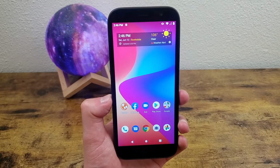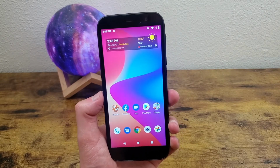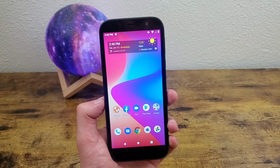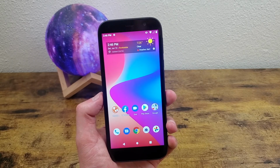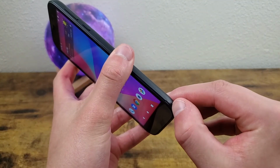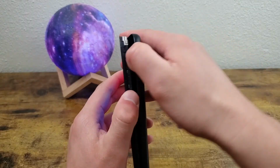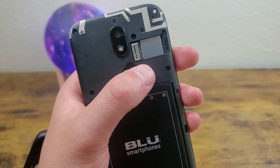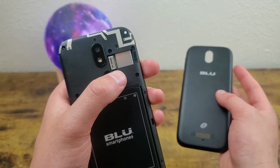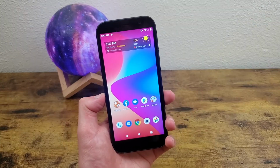This phone has a 2,920 milliamp hour battery, and the battery is actually removable, which I thought was interesting because in 2021, you don't see a smartphone with a removable battery every day. To remove the battery, all you need to do is pop this little tab right here on the edge, and then you're going to be able to detach the back from the phone, and the battery is right here. You can also put the micro SD card right in here as well if you want to use one. So overall, it is a pretty interesting design considering that it's not very common anymore.